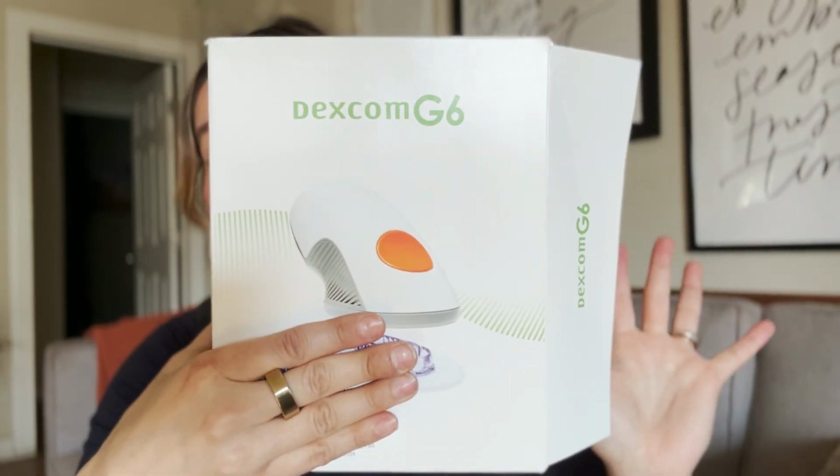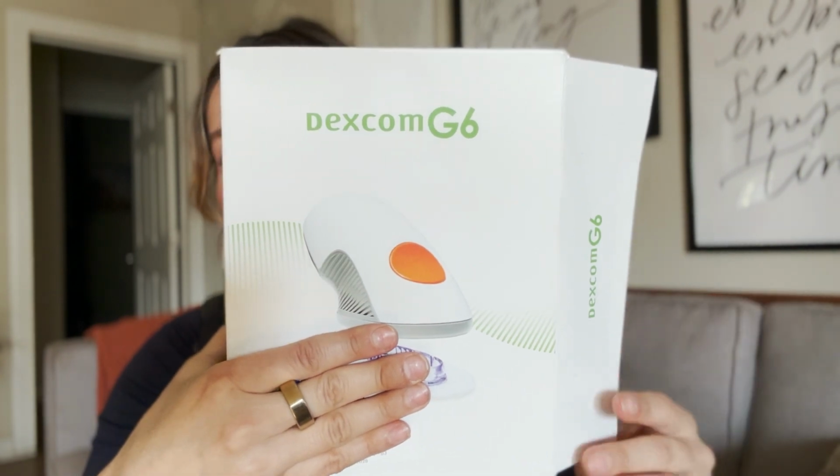So the company that I use is Dexcom. Absolutely love it. Had no issues with it whatsoever. Don't know if this is for every CGM company, I can have any close family members be alerted if my numbers drop beyond a certain point. So let's get into it.